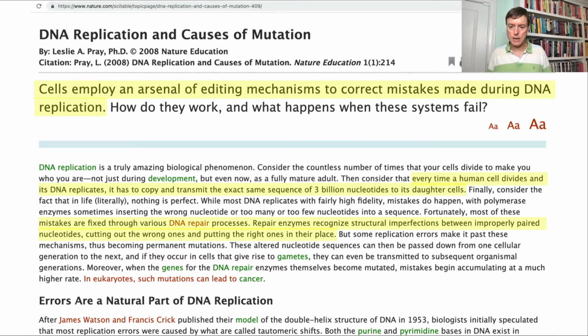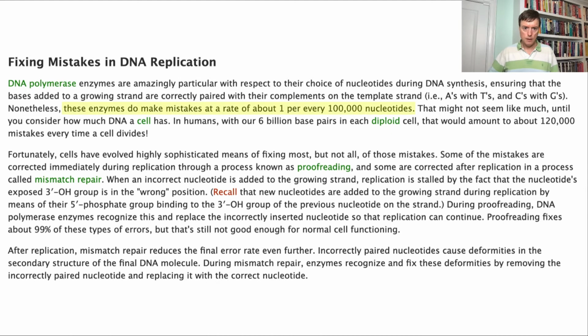Repair enzymes recognize structural imperfections between improperly paired nucleotides, cutting out the wrong ones and putting the right ones in their place. These enzymes do make mistakes at a rate of about 1 per every 100,000 nucleotides, which sounds pretty good, but with our 6 billion base pairs in each diploid cell, that would amount to about 120,000 mistakes every time a cell divides. And of course, cells don't divide once.